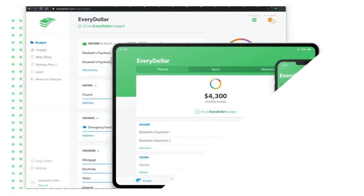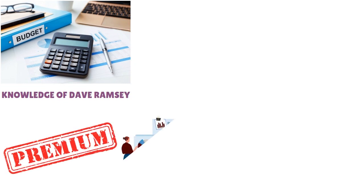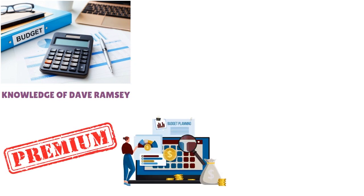Let's talk quickly about how this budgeting app stands out. What are the things that it really does when it comes to adding value for us? Well, first of all, this budgeting app stands out because it is based on the budgeting principles and knowledge of Dave Ramsey, right? So if you are a fan of the financial guru, you will likely find the app to be peppered with familiar tenets. You also appreciate the more robust features of the premium version, which can help you sink your teeth into all aspects of your budgeting, especially zero-based budgeting.